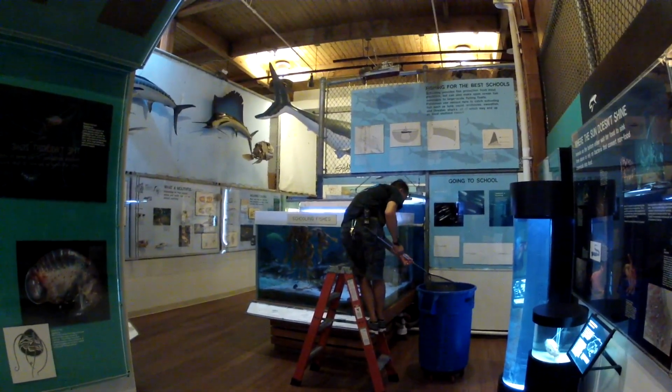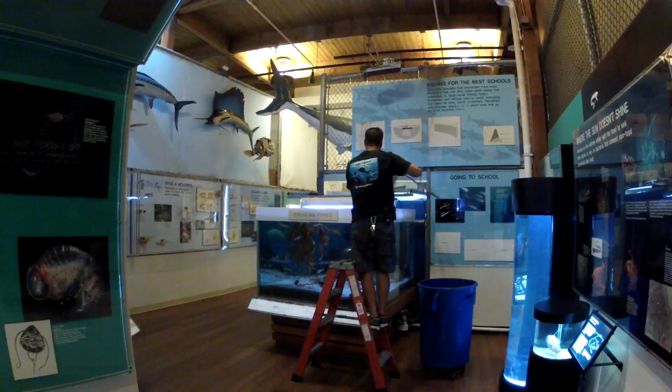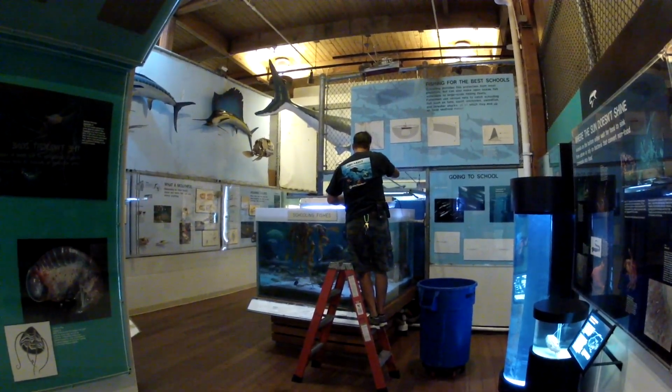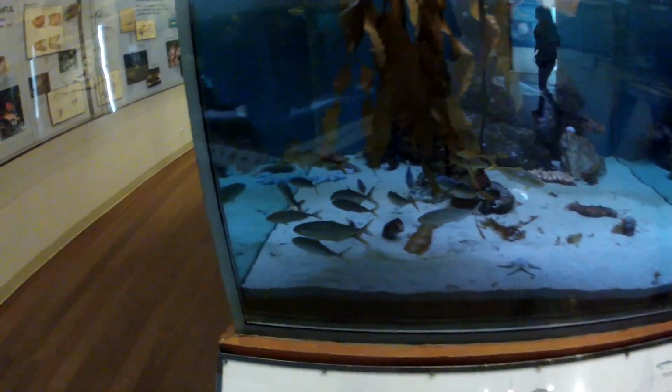Just like all of our newly acquired fish at the aquarium, we keep the fish in holding for a few weeks to make sure they're healthy and feeding well. When everything seems okay, we'll put them on display.